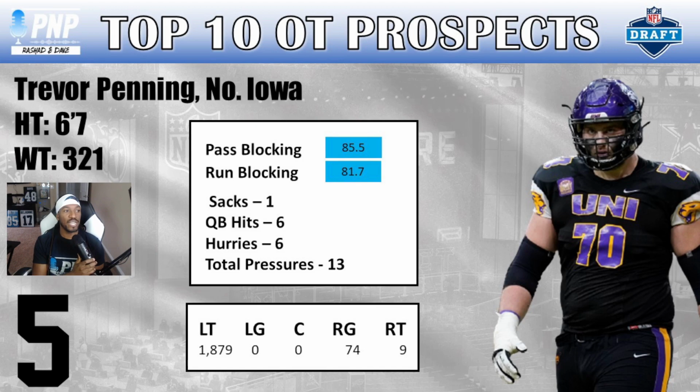Coming in at number 5, we've got Trevor Penning, 6'7", 321-pound left tackle out of Northern Iowa. Northern Iowa has a little system going on here. Spencer Brown, who was just picked up last year by the Buffalo Bills, is now in the playoffs, starting. So, you got to trust the product at this point.